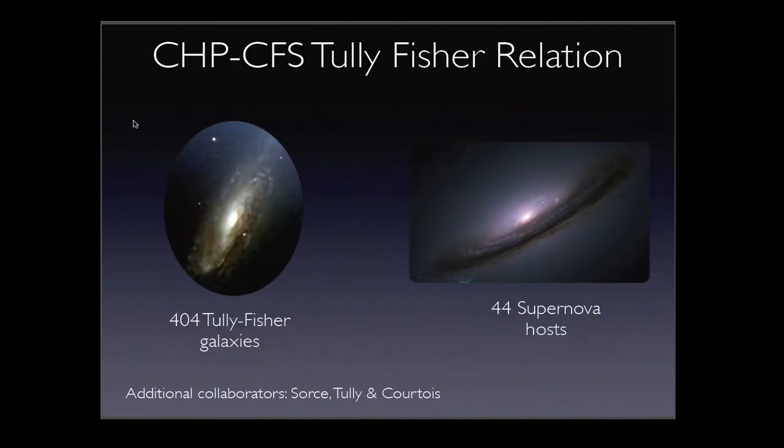So the next step was to move further out in the distance ladder using the Tully-Fisher relation. And for this, we combined with the Cosmic Flows team, who had their own program on Spitzer, and have their own independent program, to bring the two groups together. So for the CHP program, we had 404 galaxies with the Tully-Fisher relation. We have 44 supernova hosts.